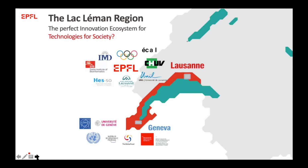But beyond having a beautiful campus and a very high lifestyle here, what is very special is our academic ecosystem. Lausanne is home to many, many different academic institutes.